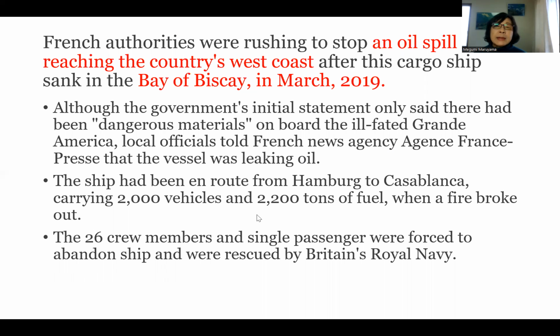The ship had been en route from Hamburg to Casablanca, carrying 2,000 vehicles and 2,200 tons of fuel when a fire broke out. The 26 crew members and single passenger were forced to abandon ship and were rescued by Britain's Royal Navy.